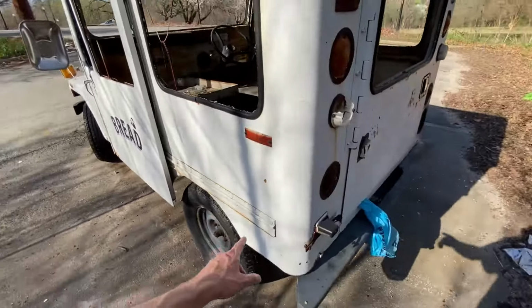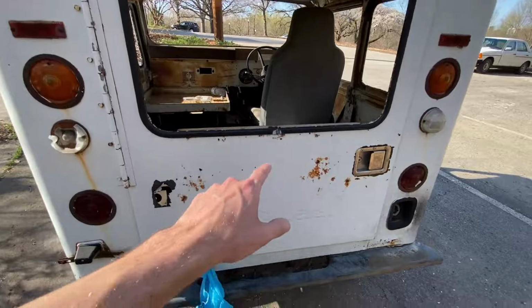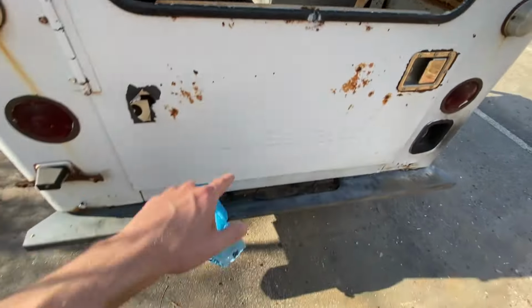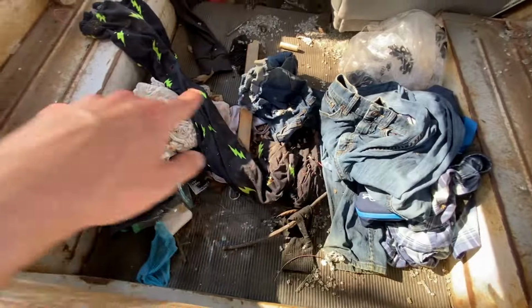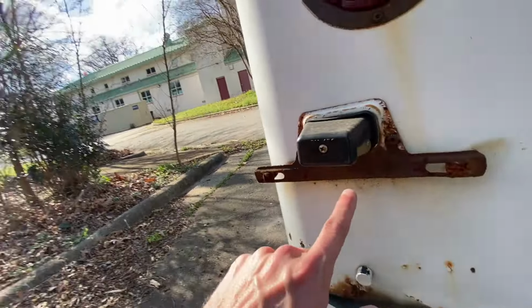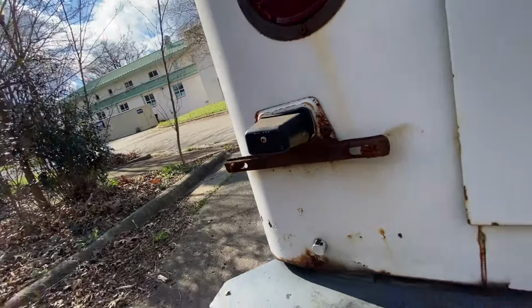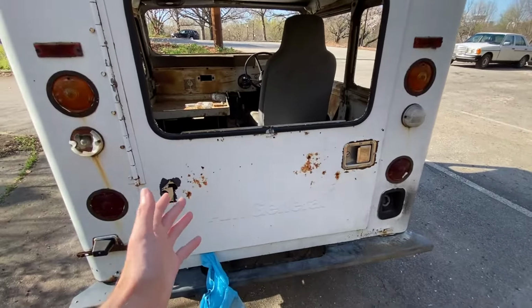Moving on to the back, we can see some of the lights have been smashed, as much as I hate to say it. The glass back here also has been smashed, and people have been ditching trash back here as well. Not very cool. Trash in the car as well. No license plate, but we can see the license plate light would be right here. It is right there. We can see all the turn signals and whatnot. It looks fantastic in my perspective. I love how postal Jeeps look. It's just such a utilitarian look. I'm just such a big fan of it.